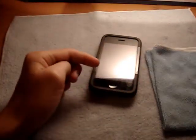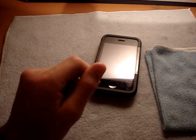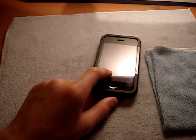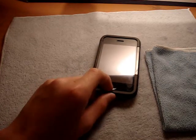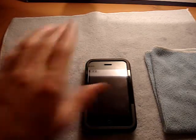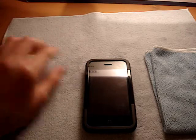Oh, and by the way, I'm going to install the bodyguards again, because I really like them. And don't worry, I'll still have case reviews. I want to try the Capsule Rebel. I have two of them, and I want to try and fit them on the bodyguards.